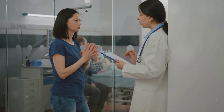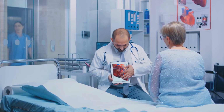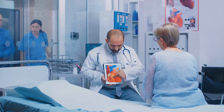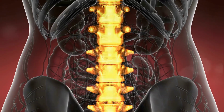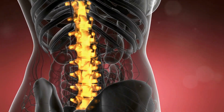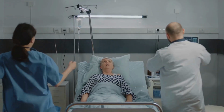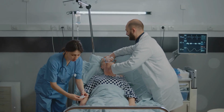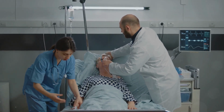But hyperthyroidism isn't just about symptoms. Left unchecked, it can lead to serious complications. For instance, it can increase the risk of heart problems such as atrial fibrillation, a condition characterized by an irregular and often rapid heart rate. It can also lead to osteoporosis, a condition that weakens bones and makes them more likely to break. In extreme cases, it can cause a life-threatening condition called thyroid storm, characterized by a sudden and severe increase in metabolic rate. Diagnosing these conditions is the first step towards managing them.